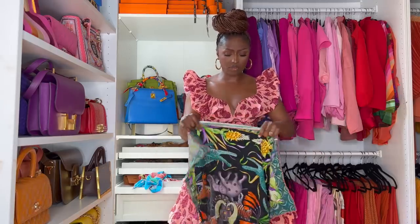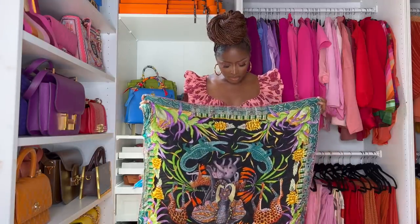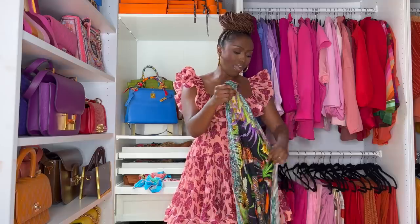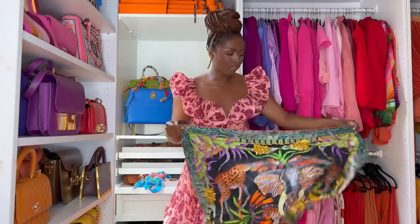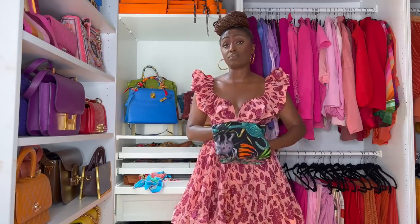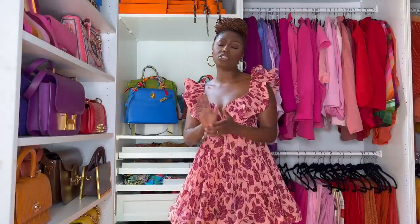So this is one of my scarves. Love this scarf. I don't wear this scarf as much, but it obviously reminds me of the continent because of the colors and the animals. And I think some people say it reminds them of Asia. Obviously they have similar wildlife on those two continents, but oh my goodness, it's just so stunning. I'm a scarf girl. Before I had the privilege to afford to purchase these kinds of scarves, I was purchasing scarves from the Goodwill and also getting scarves from my grandmother who was such a scarf girl. So I love these scarves.